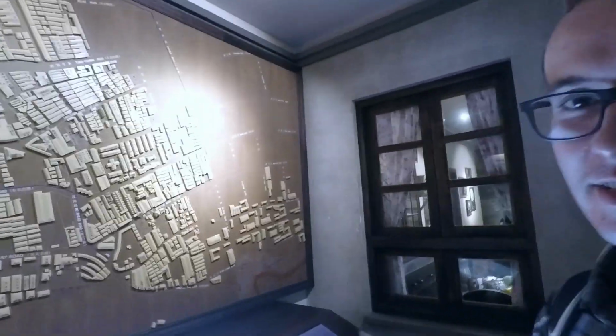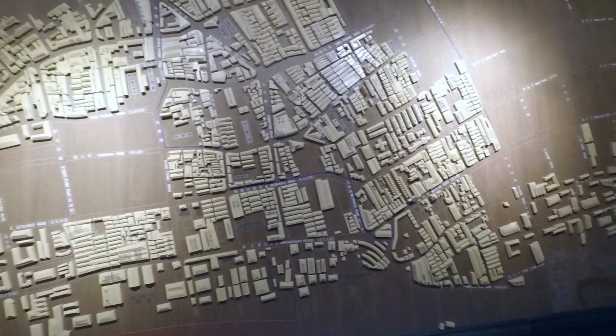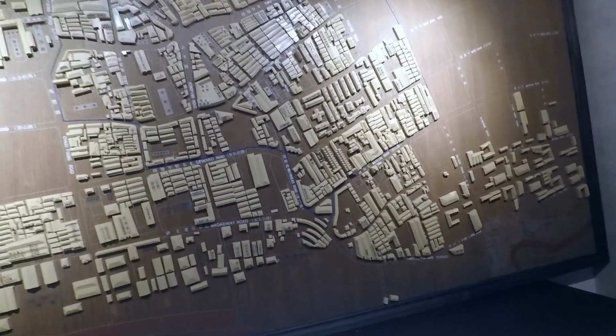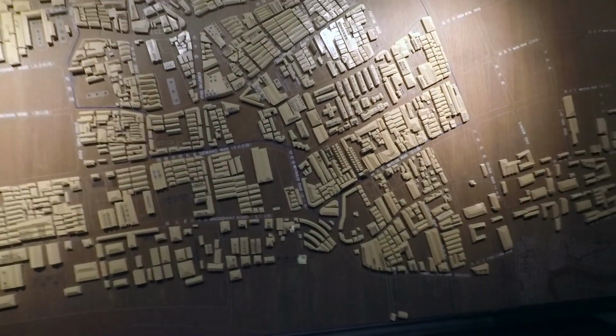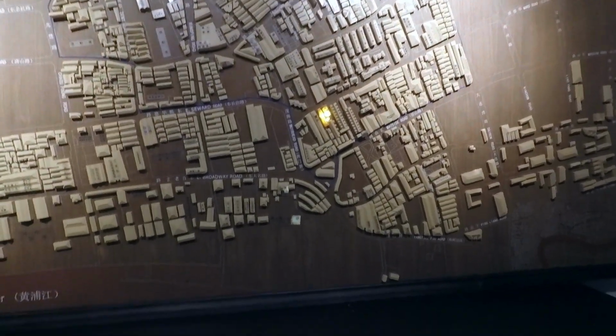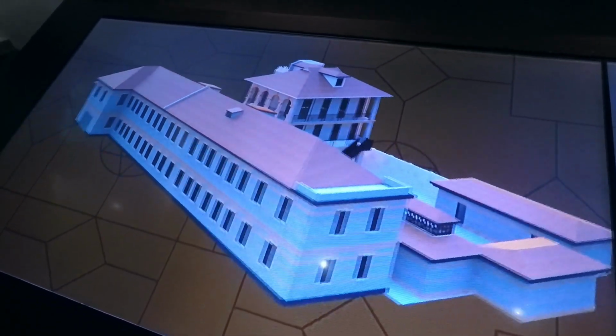So here's a very interesting map of Shanghai, an interactive map of Shanghai from the 1920s and 30s. And if you press on one of these buttons down here, and this one that I showed my finger on, that shows you where the synagogue was, there. And then it gives you a very nice view. Interactive maps, they're really cool.